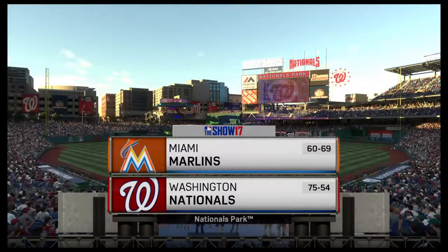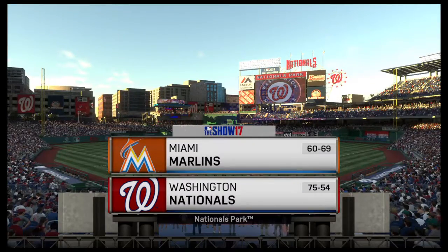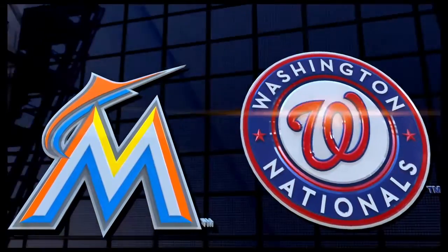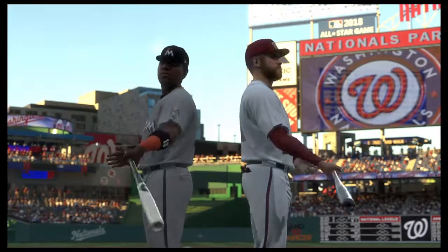Just blocks from the Capitol building, we welcome you to Nationals Park. Tonight, the opener of a 3-game series between the Miami Marlins and the Washington Nationals. It'll be fun watching these two swing it all series long. First pitch is next.